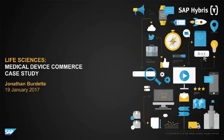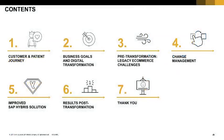Today I'll be reviewing a life sciences case study with you regarding a medical device manufacturer that operated globally and was experiencing pressure as a result of regulatory and reimbursement changes in its market. That was putting pressure on their profitability, and that drove them to seek a commerce solution that would help them regain some of that profitability.